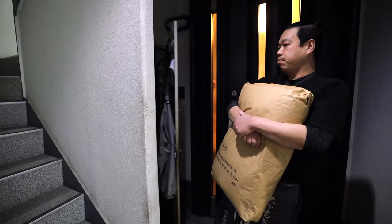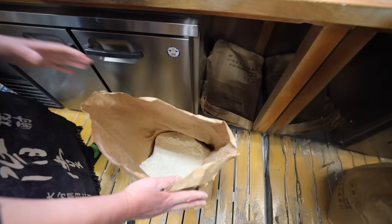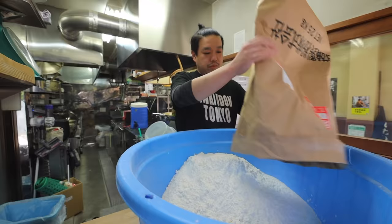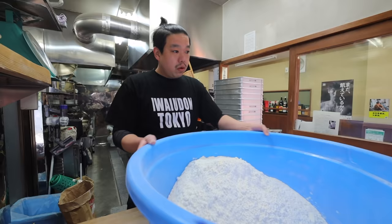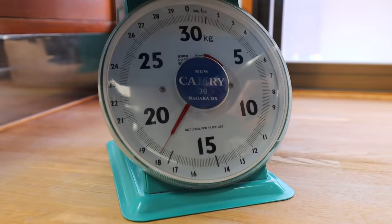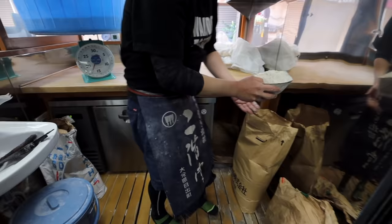Now he prepares a new batch of dough for tomorrow. The shop uses a specific flour for its udon noodles, ASW, which is shipped from Kagawa Prefecture. And how much flour do you use a day? Oh, it's time to pour out the dashi.